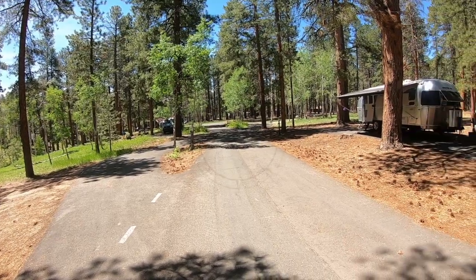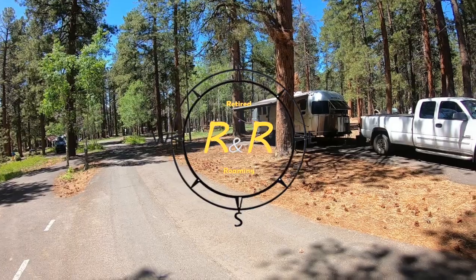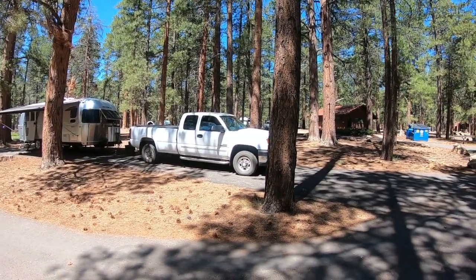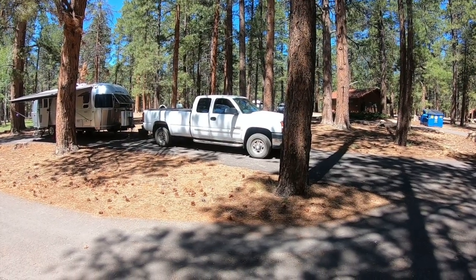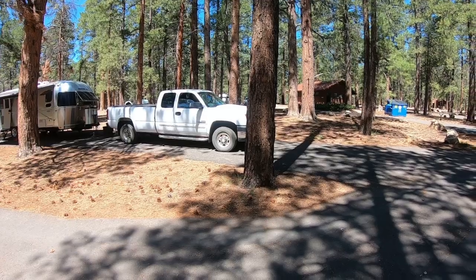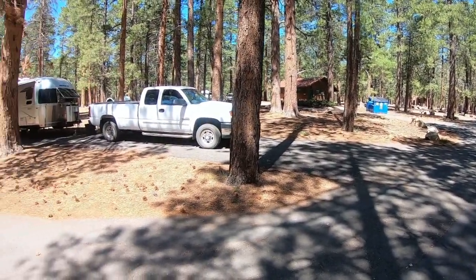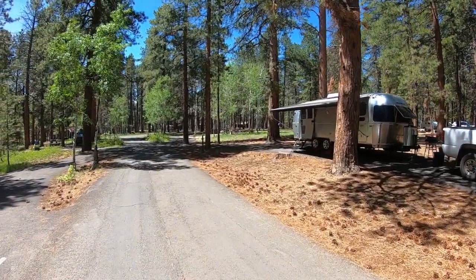Well, made it to the north rim of the Grand Canyon. This is the campground. We got spot 37. Nice spot. I don't know what they're talking about, 40 feet. But it's a 40-foot length restriction. Anyway, you have to back into it due to those two trees at the end, pretty tight.